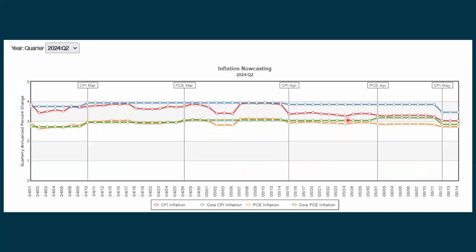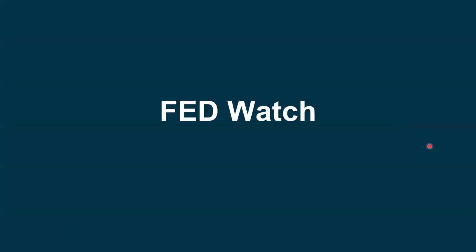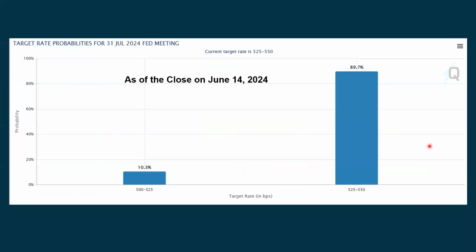As far as inflation, we saw a little bit of an adjustment over the week as CPI was coming out. This was when CPI was released. We're actually coming down a little bit with inflation as far as this forecast is concerned. Keeping an eye on the Fed, the June meeting is now finished. We're now focusing on the July 31st meeting.